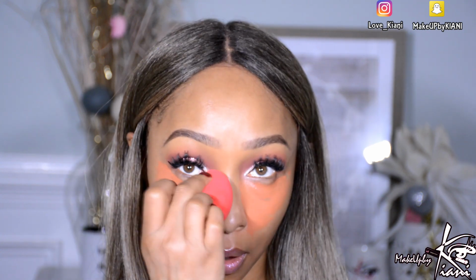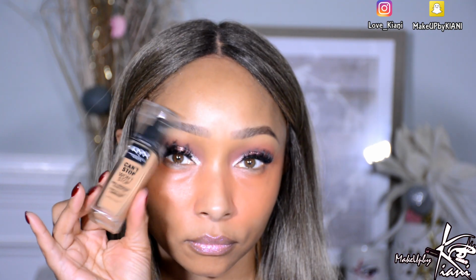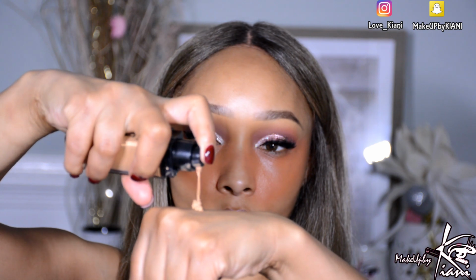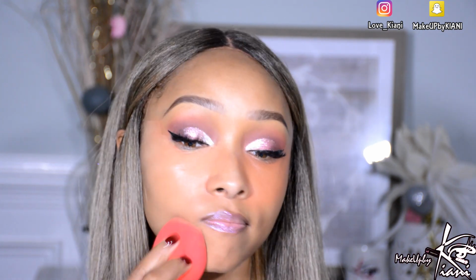Next, I'm going to cover up the dark circles underneath my eye. I'm using a color corrector by Decay. And of course, my moisturizer is really, really playing up this concealer because my skin looks nice and dewy. So we're using the NYX. This is the Can't Stop, Won't Stop concealer or foundation.